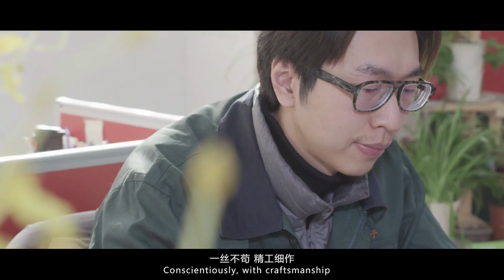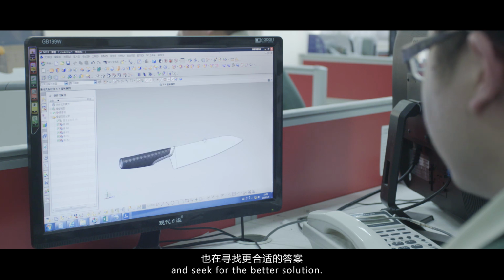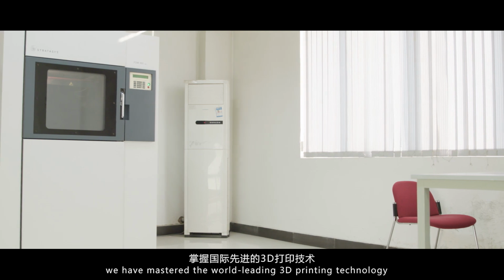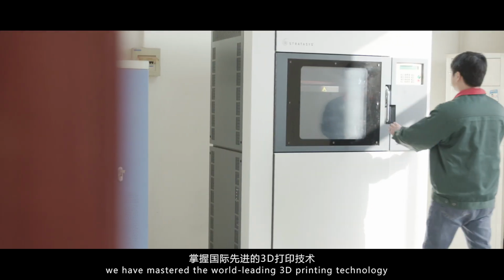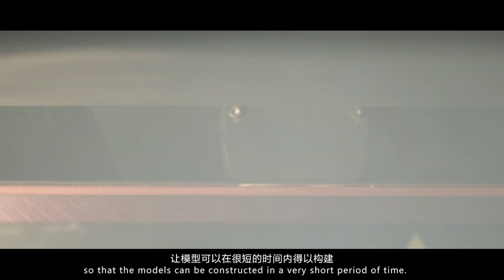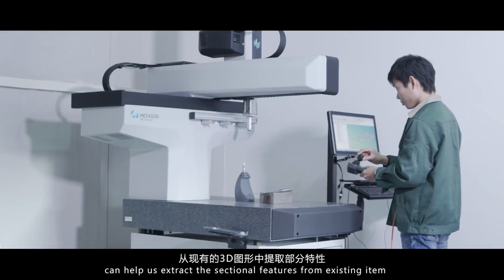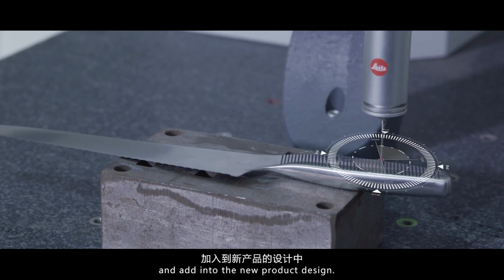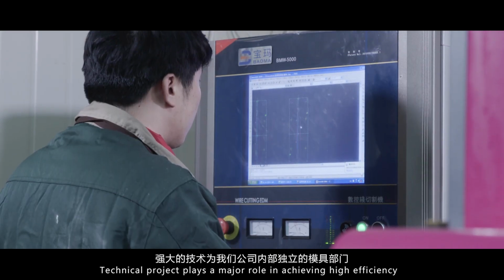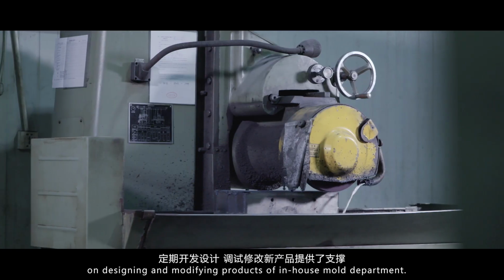Conscientiously, with craftsmanship, we endeavor to make every product and seek the better solution. With more than 20 experienced senior engineers, we have mastered world-leading 3D printing technology so that models can be constructed in a very short period of time. Our reverse engineering process helps us extract the sectional features from an existing item and add them into the new product design. Technical projects play a major role in achieving high efficiency in designing and modifying products in the in-house mold department.